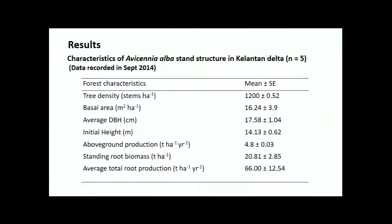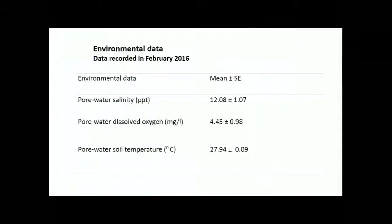And this is the result for the standing root biomass, which accounted for almost 21 tons per hectare. This table shows the environmental data that I recorded in February 2016. And all this data was not significantly different among plots.